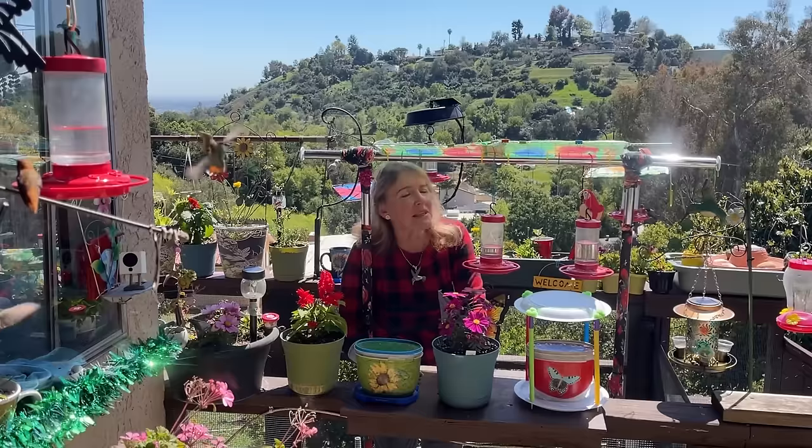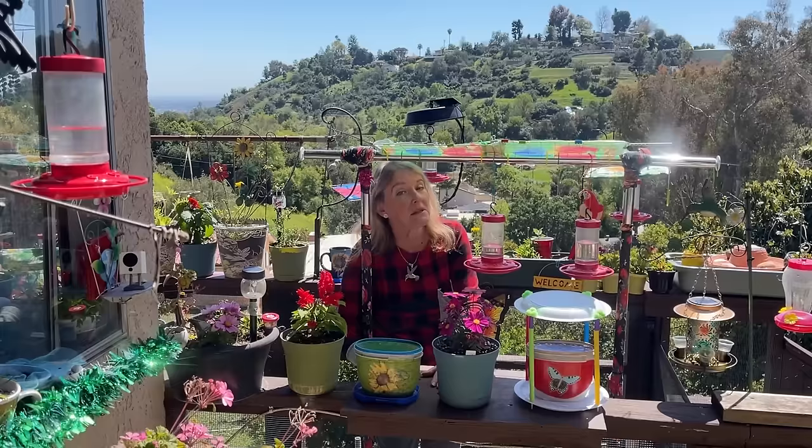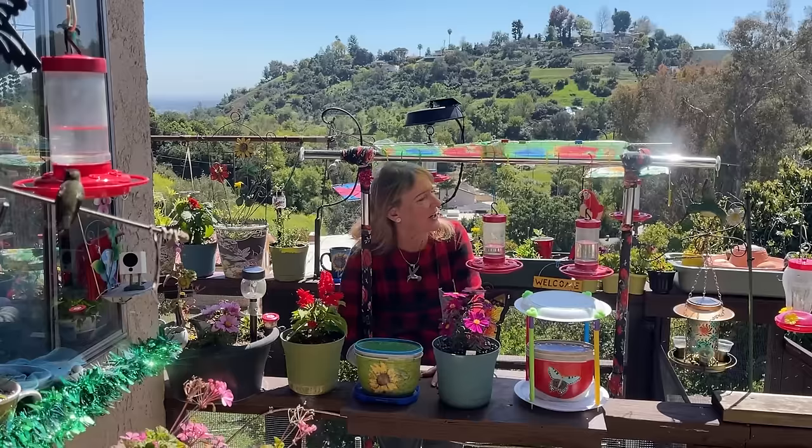I will say that my orange trees are full of thousands of wonderful smelling blossoms, and that could be bringing them too, because they can see the flowers and they come in, and citrus has great nectar for them. So I hope you enjoyed this, and I'll keep you up to date how it goes.